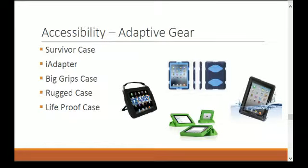Then this is a sampling of some of the cases that are available. If you have an iPad, no matter what your ability, you'll most certainly want to have a case on it. Without a case, the technology itself is somewhat vulnerable, like I talked about in the very beginning. Things like a rugged case or survivor cases are built so that if the iPad is dropped, nothing will happen to it. And then this life-proof case does that and also protects against water and extreme temperatures.